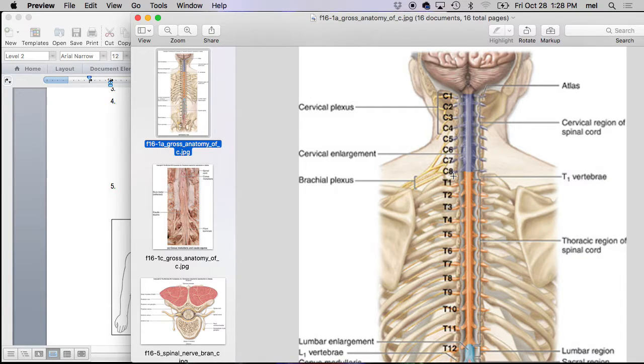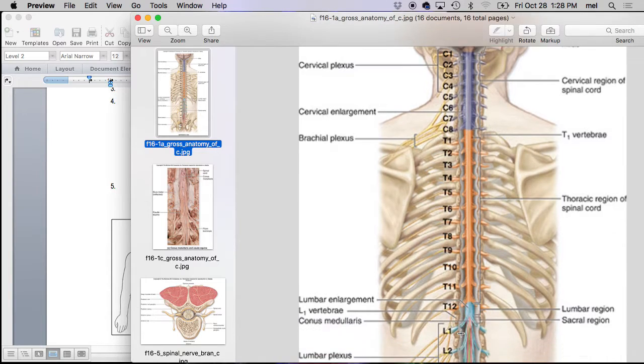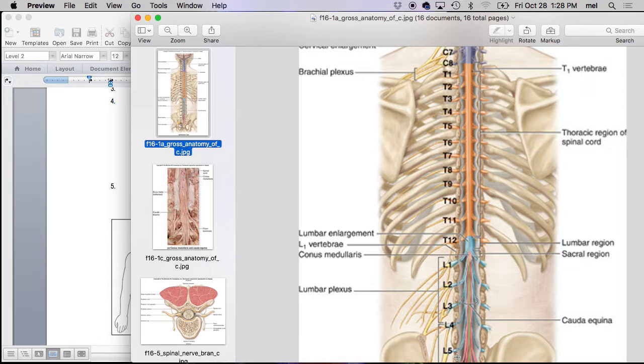Okay, go ahead. And is there an extra T and L? I'll talk about those. Let me get down there. So the T1 through T12 go normal, right? They are labeled for the vertebra above them. So I've got T1 through T12. Those are called your thoracic spinal nerves. Everybody okay with that? L1 through L5, lumbar spinal nerves.